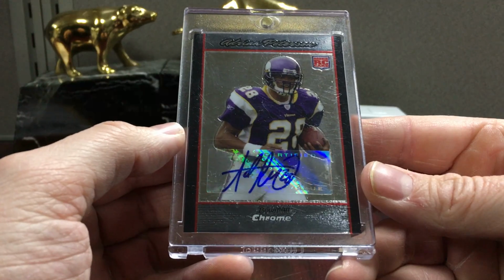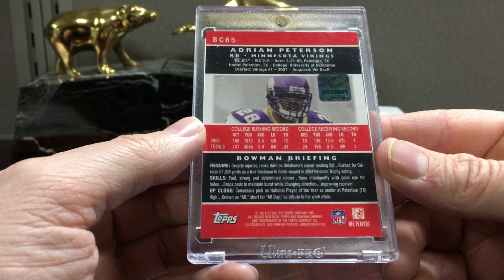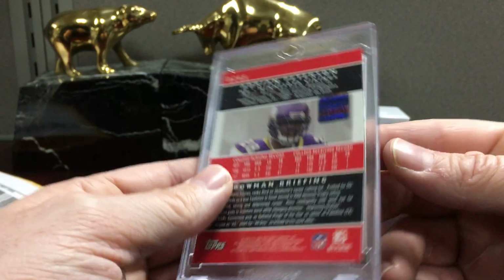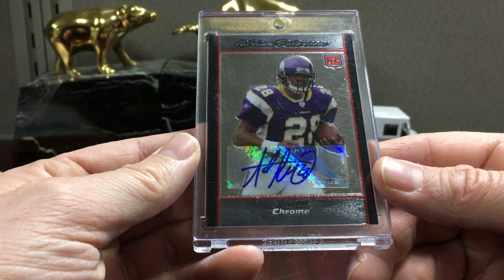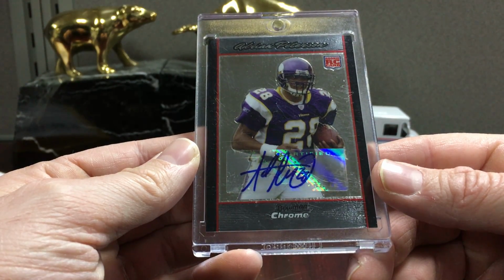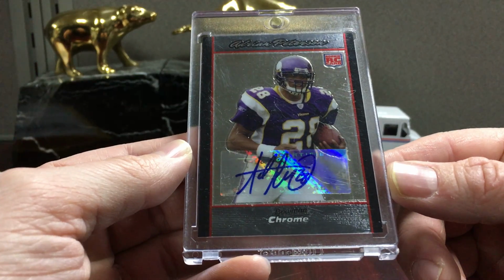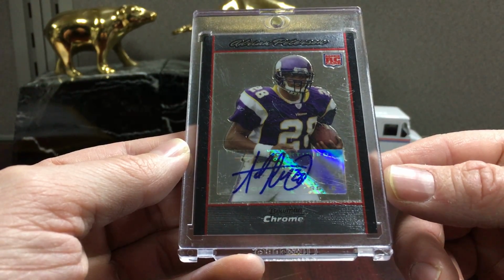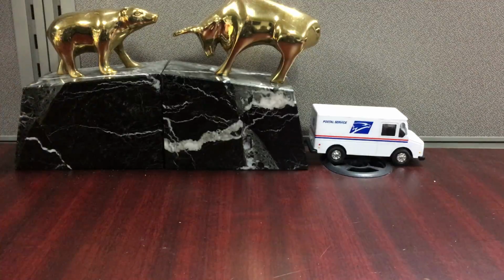Peterson. So this is the base. This was about 85. And he's still playing well. This is the base auto from Bowman Chrome. These were really tough pulls. I can't remember the odds, but it's something crazy to pull like Peterson. And then Calvin was an SP in this set, so Calvin was the toughest to pull. But they're just awesome looking cards. It is a sticker, but it's still cool. So the Bowman Chrome.